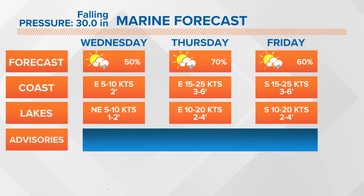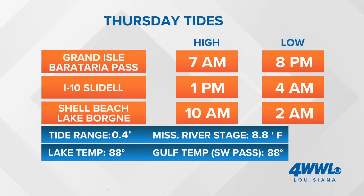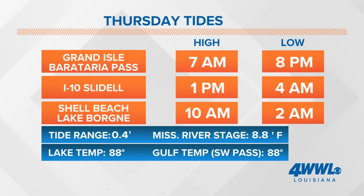Our marine forecast today is probably the last day of not having any big problems. I think tomorrow and Friday may be a little too choppy. Our pressure will be falling as this low pressure moves in over the next few days. High tide is going to be during the daytime hours, and low tide is going to happen later on tonight.